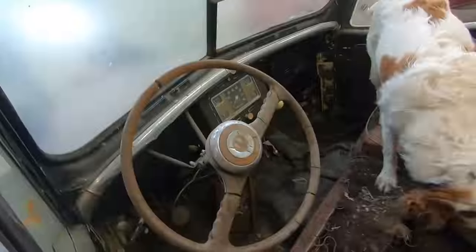Well, I don't see any marks on the pistons, so I don't think it's ever been bored. It could have. 60,000 miles, she's probably original. Oh my.